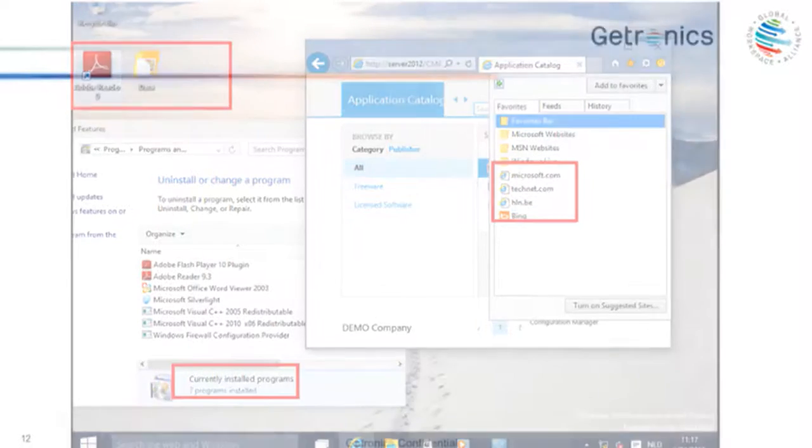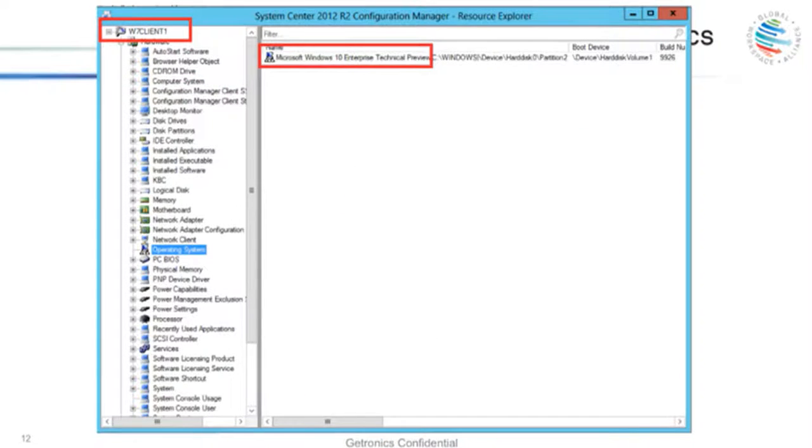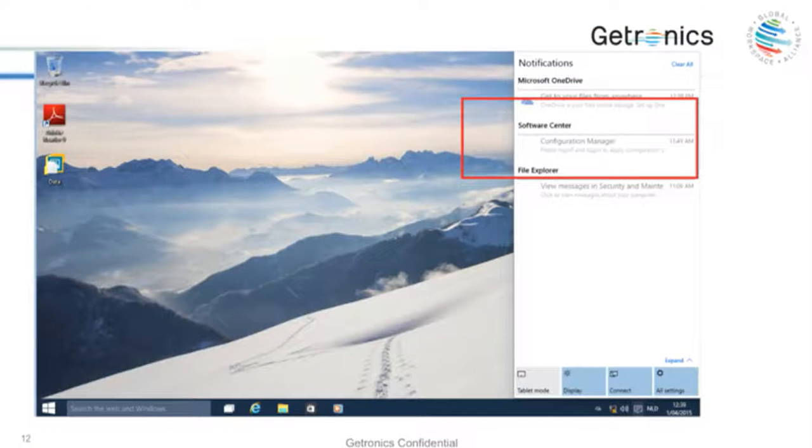And then you see that Windows 10 is starting to talk with Config Manager environments, notifications are coming in, so that is also covered.